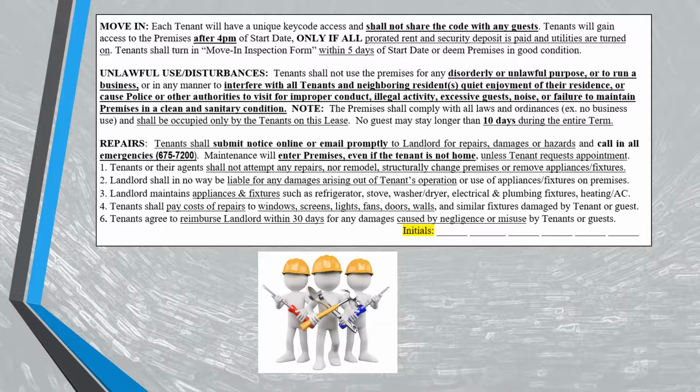Do not use your home for any illegal purposes. Do not host large parties or be so loud that the police are called. This will result in a lease violation. There is a 10 p.m. noise ordinance that you must follow by law. Guests cannot stay for more than 10 days during your entire lease term. Multiple violations will lead to an eviction.